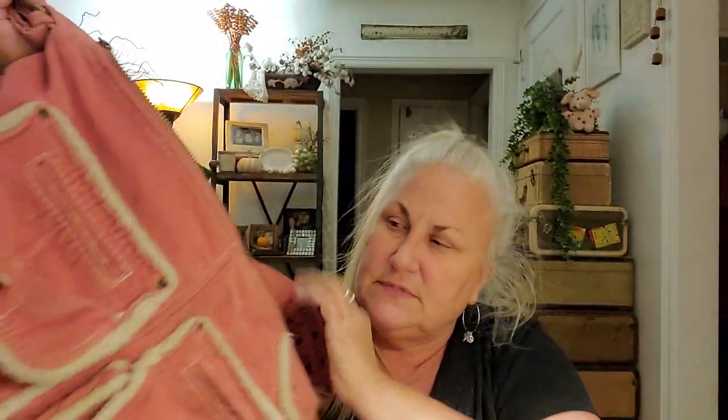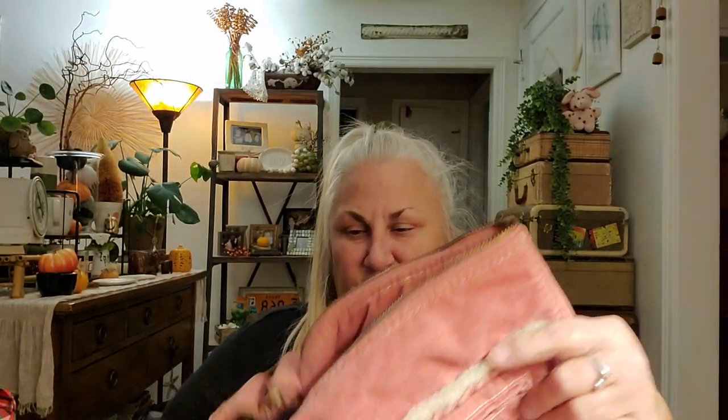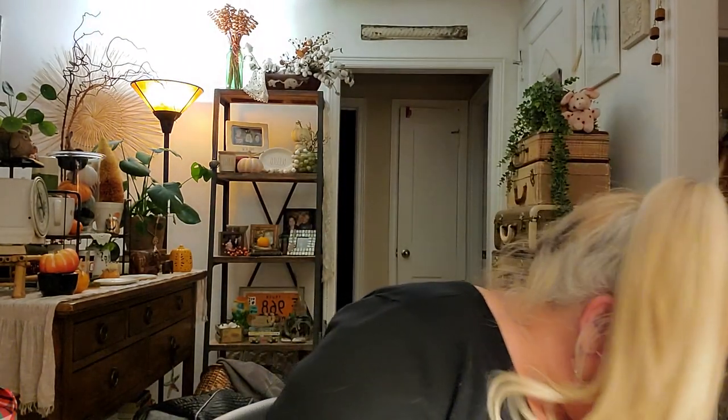Pretty good. So, yeah, there's just something about this that I really dig. And I love the color pink. But if someone were to want to buy it, I am sure that I would be okay with that as well.